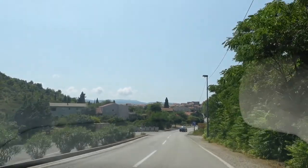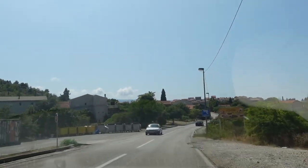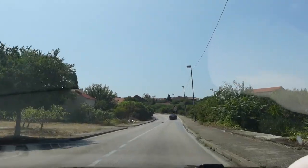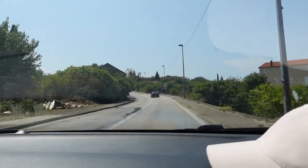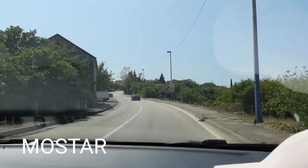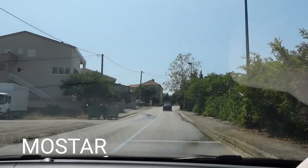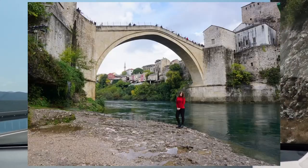It's fairly quick, but sometimes they take time checking cars. If your rental agreement permits, because ours didn't, you can drive a little bit in Bosnia and Herzegovina and go to a beautiful town called Mostar. Mostar is located just a short drive from that bit of Bosnia, which we will be crossing anyway.